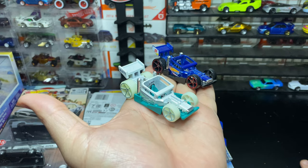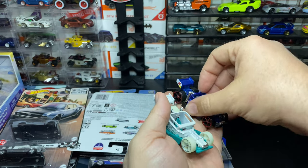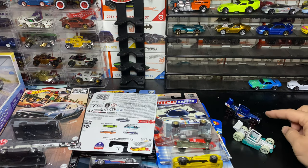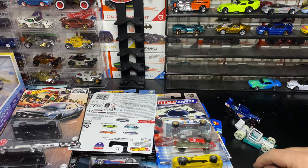So I don't have the gold one, and I don't have the red. So you know I'm going to be looking for them. I'm going to be looking for the red Hot Wheels race team, and I'm going to look for the gold one.